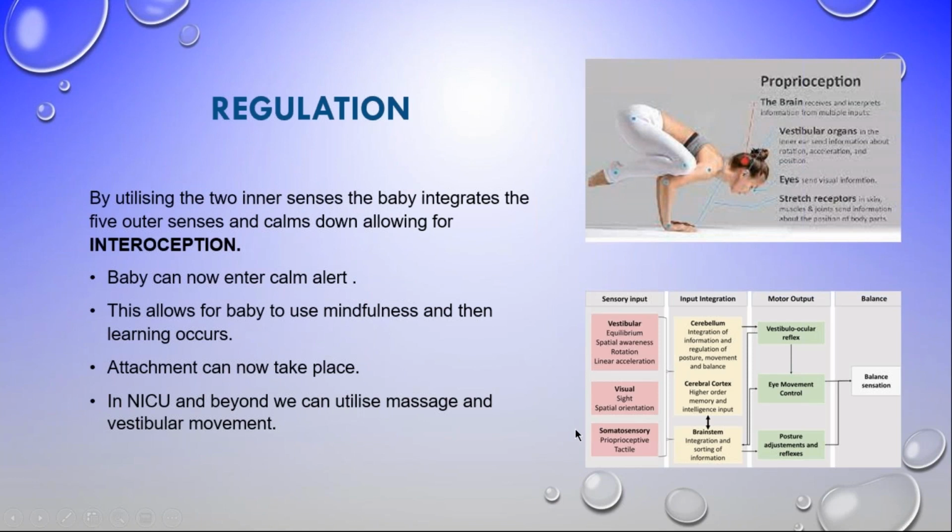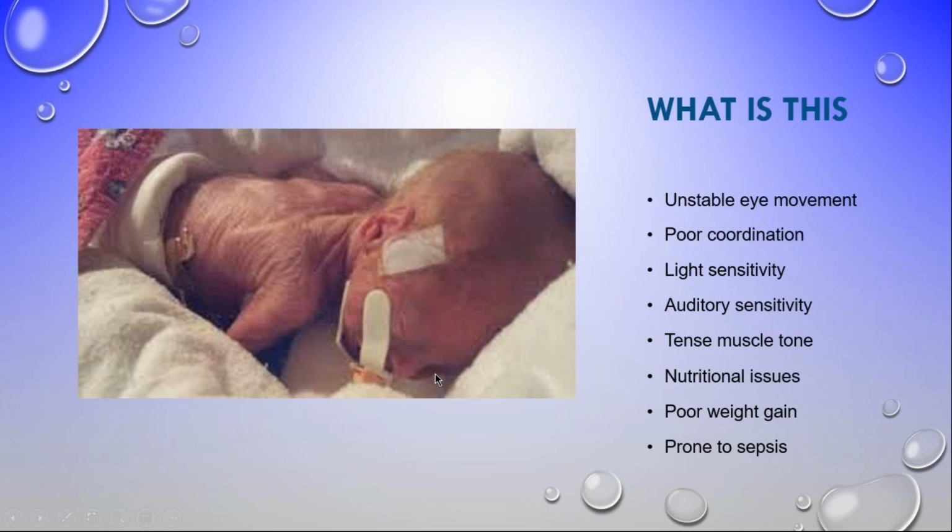So if you look here, exactly what happens is the vestibular, the visual, and the proprioceptive enter the cerebellum, the cerebral cortex, and the brain stem, which then gives us control over eye movement and posture movement, which gives us the sense of regulation. So when I see this baby, you can clearly see this is a highly stressed baby. Look at it. It is red. It is crying. It is uncomfortable. There's unstable eye movement. There's poor coordination. There's a light sensitivity, there's an auditory sensitivity, there's tense muscle. This baby's thin, there's nutritional issues, and this baby's prone to weight gain.